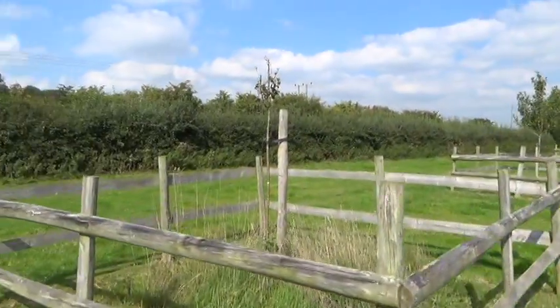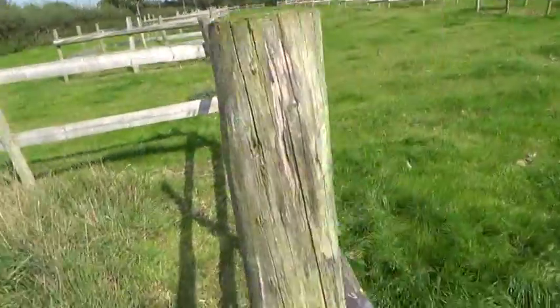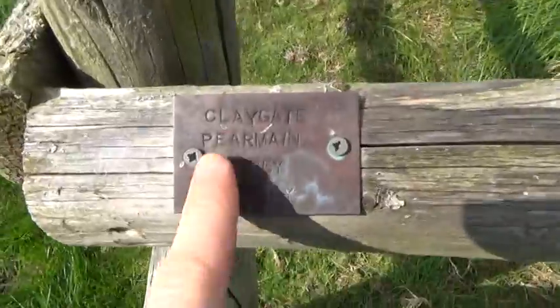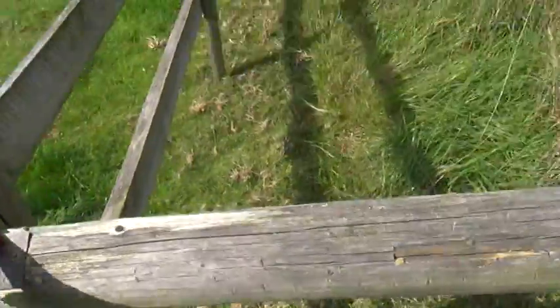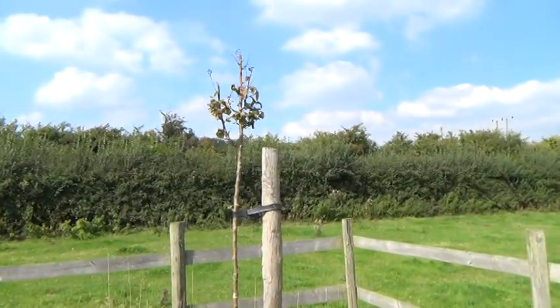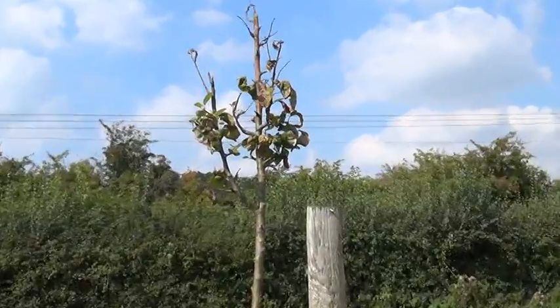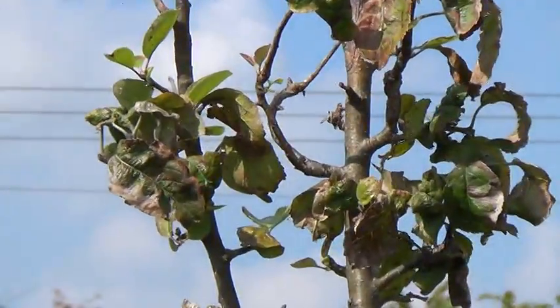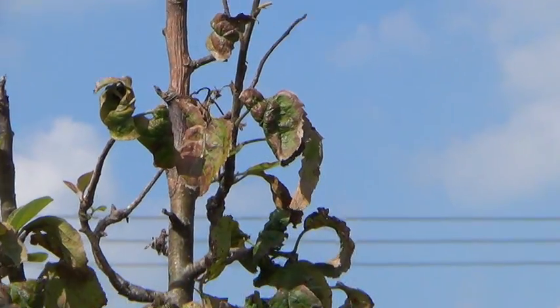This tree here, this is my big disappointment. I'm not sure what's going on with this. And we have a look at it. It's a Claygate Pearman, our Gray family. Rich Gray planted that in his family. Now this is the second tree on this spot, and it just doesn't seem to want to go and do well. Look at it. There's a few young branch leaves on it, but the rest is all looking very sad.